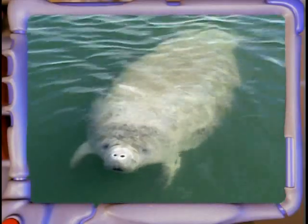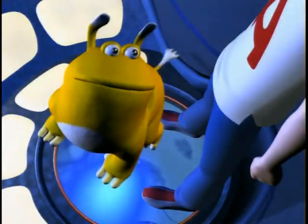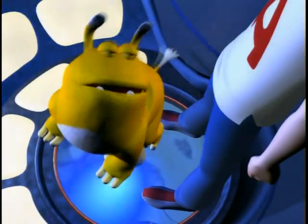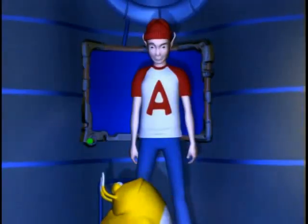What are those hand things near its head? They are small fins, which help it swim in the right direction. Amazing! Look, its nose is above the water. Absolutely. Manatees are mammals and so have to come to the surface to breathe, just like dolphins and whales. So, does it ever come on land, like seals do? No, because it doesn't come from the same family as seals.